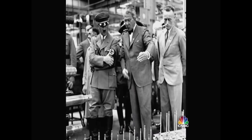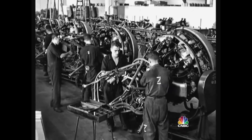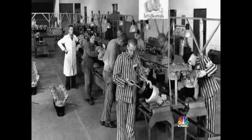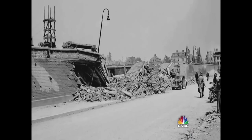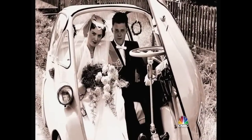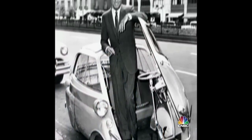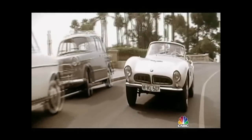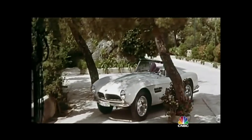By 1944, almost half of BMW's factory workers were forced labor from occupied countries, POWs, or concentration camp prisoners. The war left BMW's facilities in shambles. It took years to revive car production. Getting back on its feet, the company made a version of the 13-horsepower Isetta bubble car, which became very popular in some circles. Then came the 507, a car some consider the most beautiful roadster ever built.